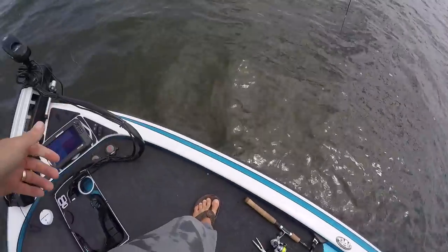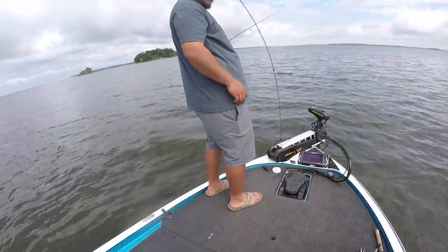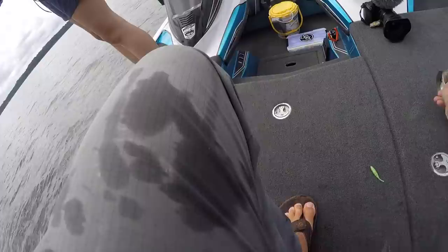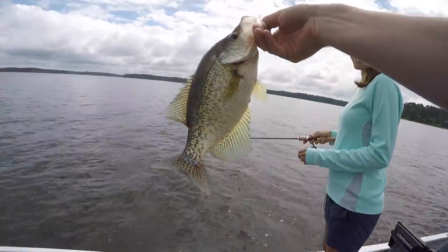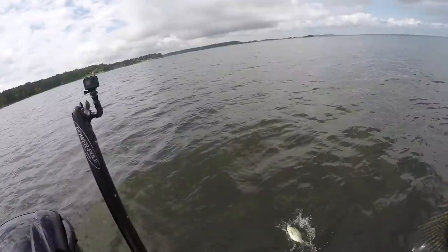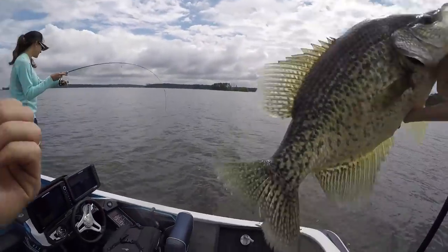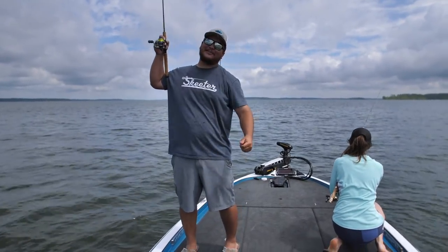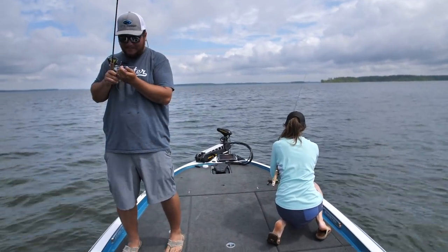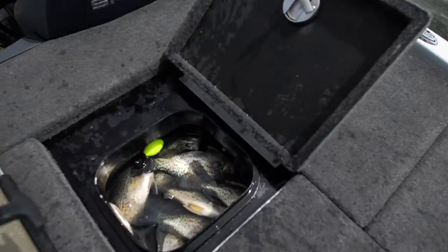What do we got here? It's a big un. Oh my gosh. Get in here. That's the old googly eye. Double hooked. Hammer haul. Hoo yeah. Color change coming on the camel here. Nicely done, hun. Thanks. Add him to the collection.